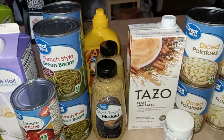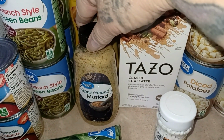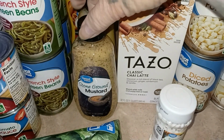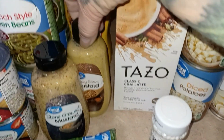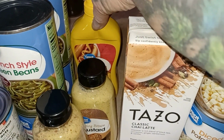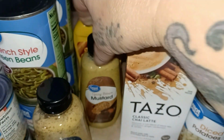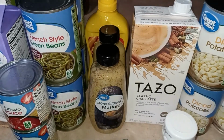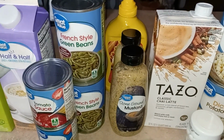And then the mustards, I was going through my stock, and I did not have a backup stone ground or spicy or regular. Oh Lordy, that got mashed. I don't know what happened, because normally when I use one, I go ahead and replenish it, but I didn't. And so when I ran out, I wasn't going to have it.